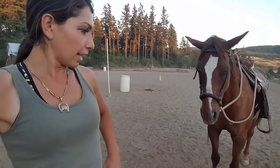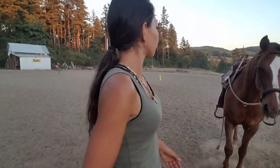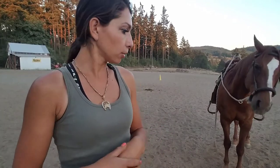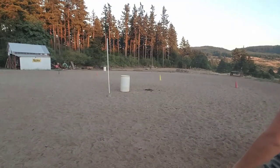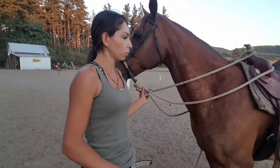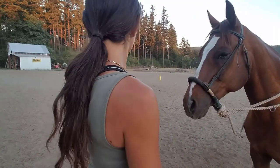Okay, so I wanted to share with you the progress that CJ and I have been making. I've been trotting him. I post the trot, and I do the sitting trot. I've been weaving through the cones and we've been walking around the barrels, just circling barrels. He's antsy. Okay, so I'm going to show you what we've been working on.